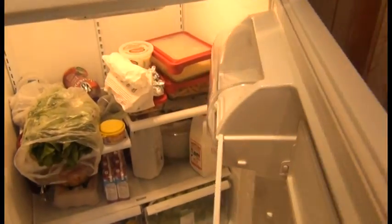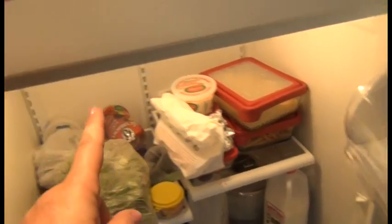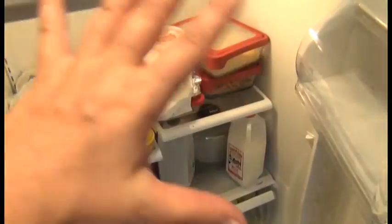Maybe it will work, maybe it won't. So now I have this shelf right here. This is the one I'm going to tackle, and then once I'm done with that, I'll move on to this one. And again, I'm just doing it one step at a time because I don't want to be overwhelmed.